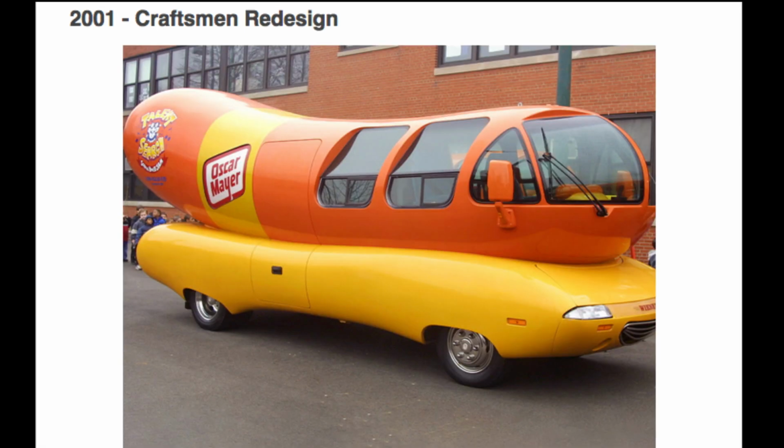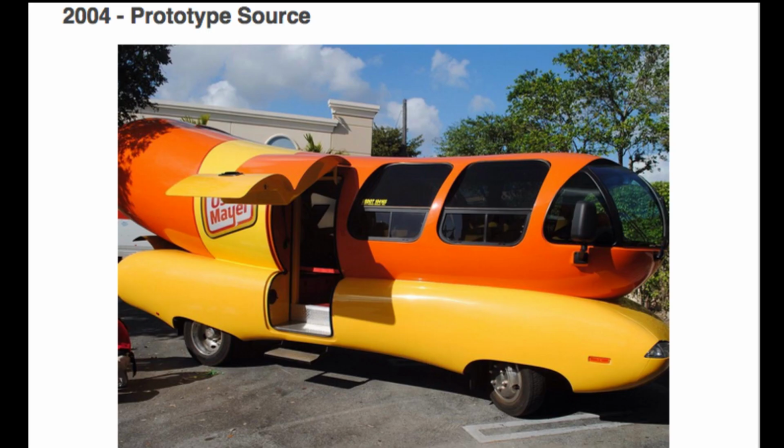And in 2001, they redesigned it, and this time it came with a Ram 1500 series chassis with a flipped axle with a 5.2 liter Magnum V8 engine. Other than that, it's virtually the same as the 2000 model, the only difference being the chassis, and they switched that because of constant suspension issues and overall handling of the vehicle.